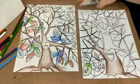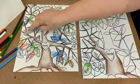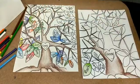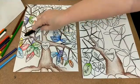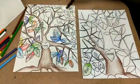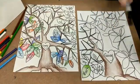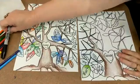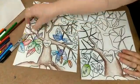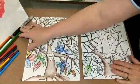Be sure and keep adding leaves to it. Make sure you leave some blank leaves, because our hearts are never totally full. You can always find somebody that has a special place in your heart. So leave yourself some blank leaves. Add as many leaves as you can fit on the paper, and then start putting names in. And you'll be surprised how many leaves your tree can hold and how many people you might be able to add to your tree. So have fun with your project. This will be a great project.